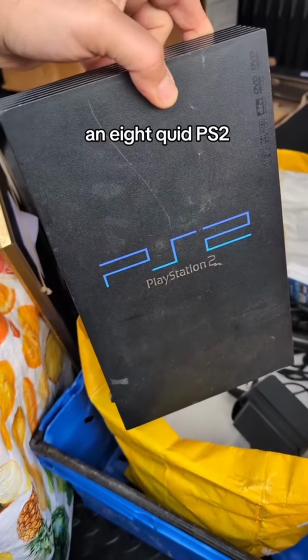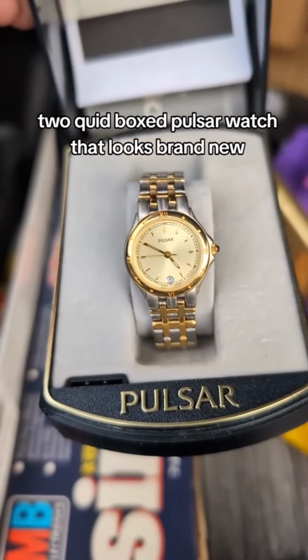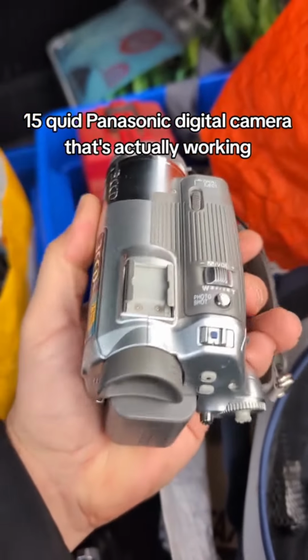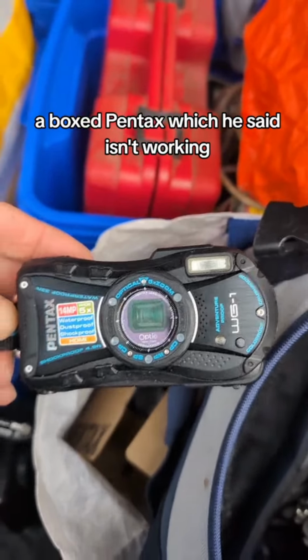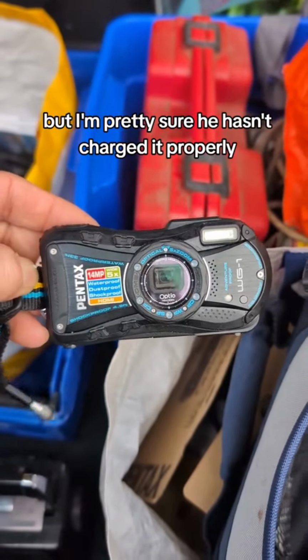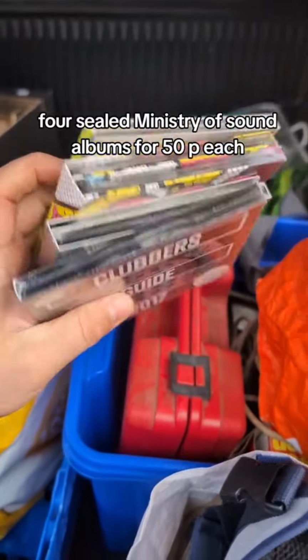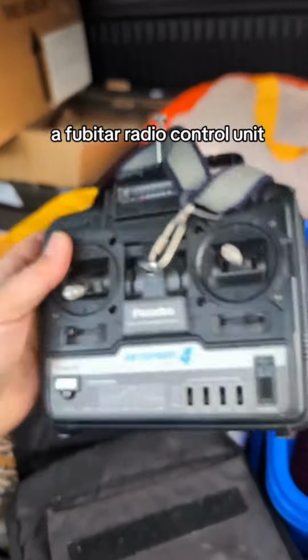An £8 PS2. A £2 boxed Pulsar watch that looks brand new. £15 Panasonic digital camera that's actually working. A boxed Pentax, which he said isn't working, but I'm pretty sure he hasn't charged it properly. 4 sealed Ministry of Sound albums for 50p each. A Fubitar radio control unit.